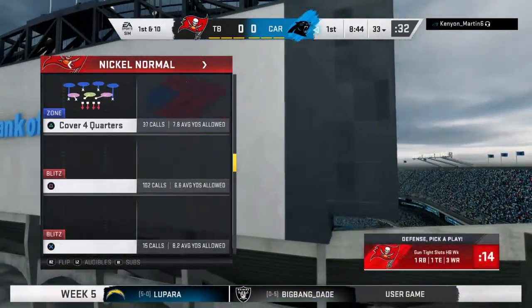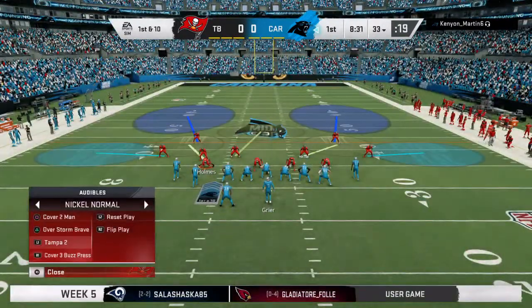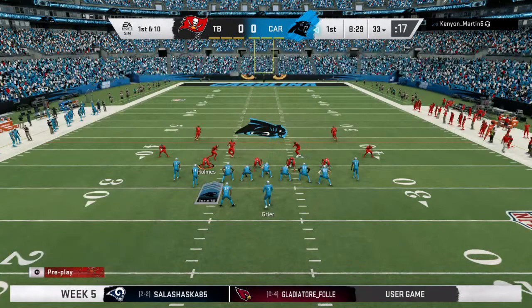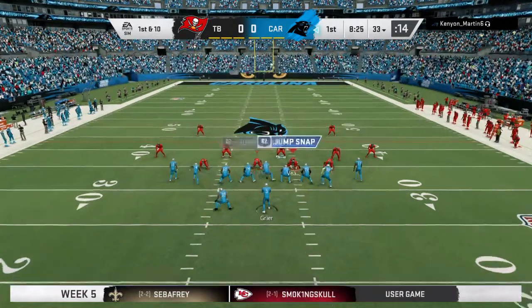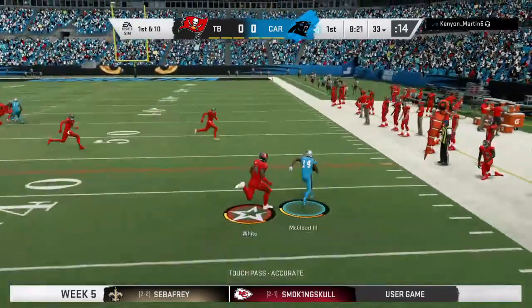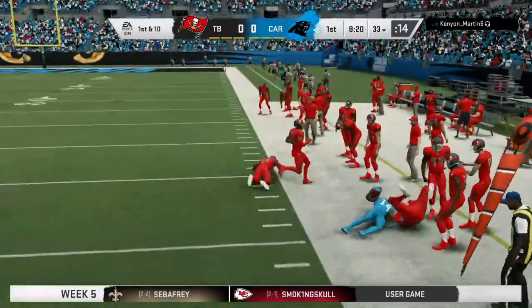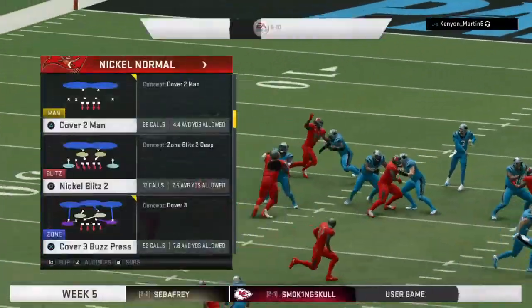Fundamental breakdown by the defense. You've got to be able to make plays on the edge. So they'll come up first and 10 now from the 33. On first and 10, Greer able to complete this one to McLeod. 13 yards, first down, Panthers.